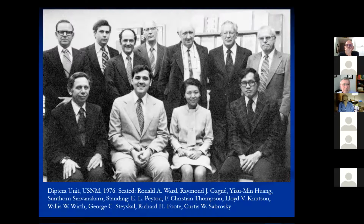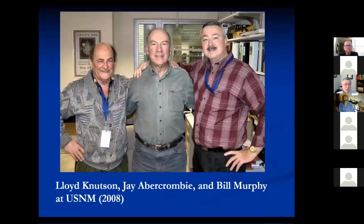The other people I did not know because they were in the mosquito world, Walter Reed's group, and they were in a different part of the Smithsonian. So a couple of quick pictures. This is Lloyd Knudsen, Jay Abercrombie, and me. Jay worked out at Fort Meade for a number of years, and my former co-student at the University of Maryland, Ben Pagic, still works out there.